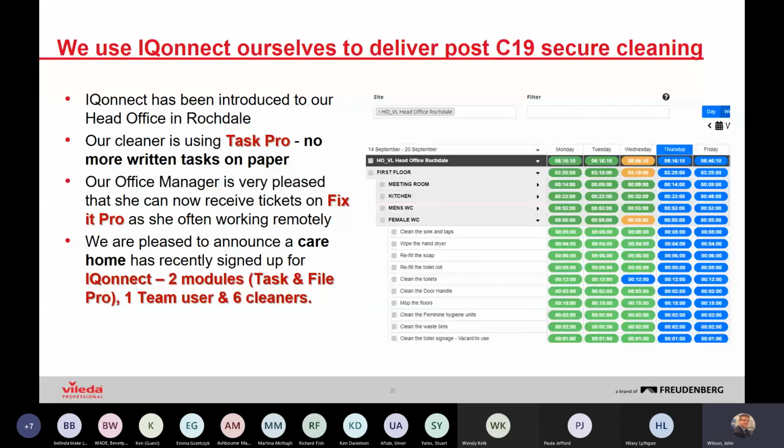So now I want to talk about iConnect and how we've delivered a cleaning regime after post COVID-19. We've introduced iConnect to our head office. Our cleaner, Karen, is currently using Task Pro. We know that after COVID-19, a lot of her cleaning regimes changed. She had more tasks now, more tasks that require touch points. Now it's all been implemented onto a digital system, as you can see on the right-hand side, and she has no more written tasks on paper.